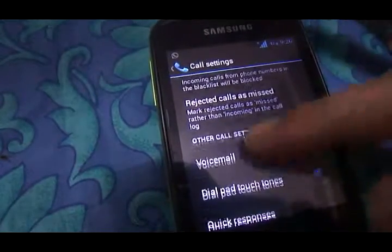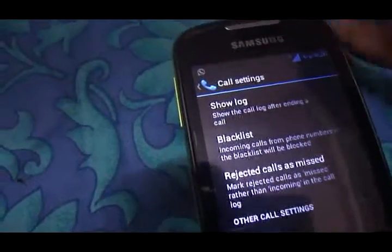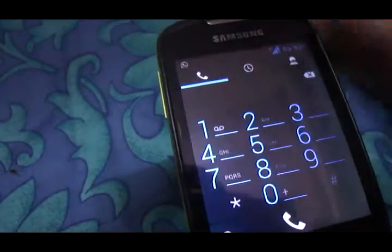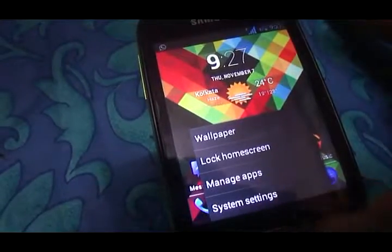You'd also get the blacklist, the ability to block calls right inside Android, and you don't need a third-party application again for this. So there are so many advantages, and the biggest advantage would be that you get rooted.